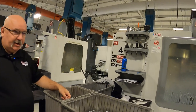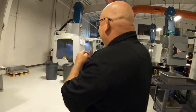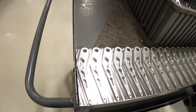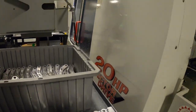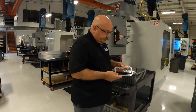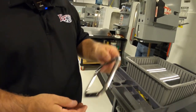It's amazing. You stop and think once in a while, where do they all go? Because there's thousands of them. Shifter boots. The shifter boot. What is this for? That's a shifter boot bezel. Oh, for the shifter, of course. Yep. The base.